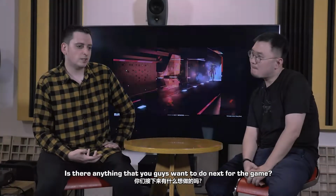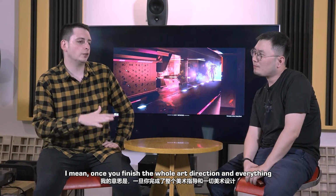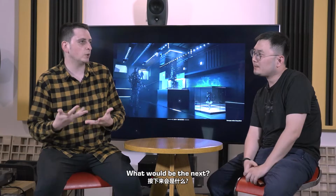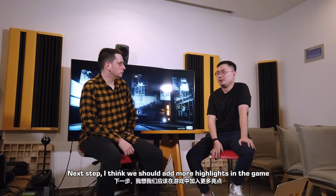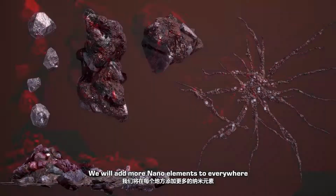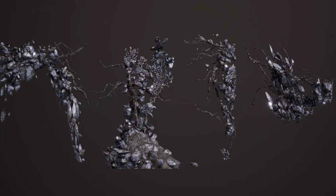Is there anything that you guys want to do next for the game? Once you finish the whole art direction and everything, and the whole map and the whole world looks consistent, what would be the next step? Next step, I think we should add more highlights in the game, not only environment. We will add more nano elements everywhere.